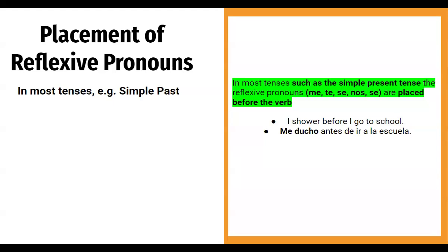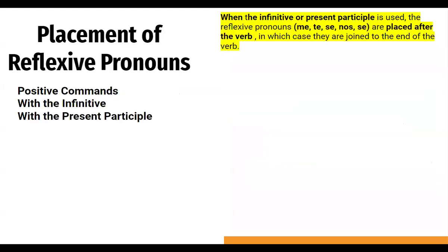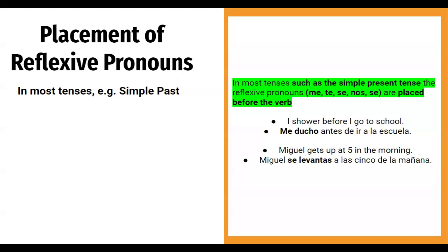All right, next one. Miguel gets up at 5 in the morning. Miguel se levanta a las 5 de la mañana. De la madrugada. Right? All right. So say in front of the verb, levanta. Right? Okay. So anybody who needs to write, you could do so now. One example would be fine if you don't want to take all of them.